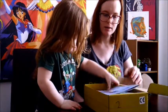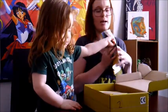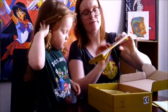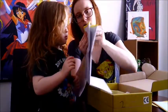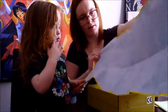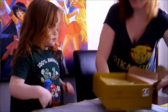What's inside? So we got a booklet for the grown-ups. Oh, hold on, what's this? So we have a water play mat. Let's open this up. Whoa. Oh, and it's got the neighborhood all over it. I don't know if you guys can see that. Very exciting. Let's put this down here. Okay, what else do we have in here?